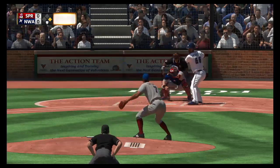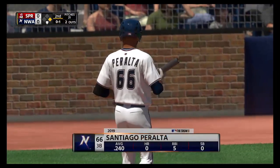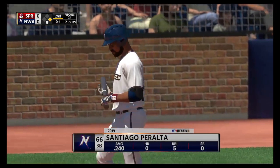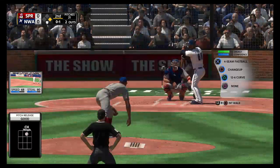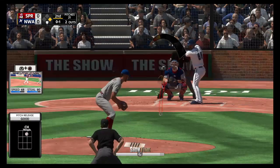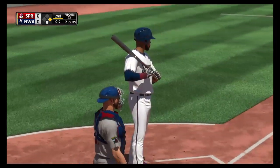Yeah, you're doing him a favor right there. You got him dead to rights, 0-2. You can expand the zone. You can go north, south, east, west, and what does he do? He leaves a fastball, a hittable fastball, and he was able to get a knock. Stevenson, the runner at first with 2 gone. Count now 0-2.